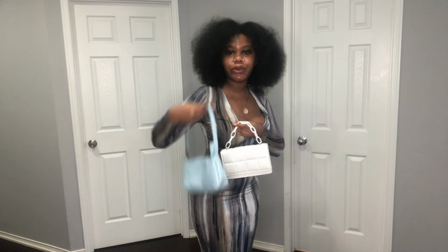1 hour later. Okay, honestly, both of these could go if you want like a monotone or this. But like, do you see the fit? Do you see the fit? Okay. Next outfit. Now we're on to some SHEIN dresses. I only got one SHEIN dress. So this is it, and I also got the purse from here.